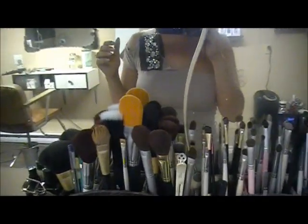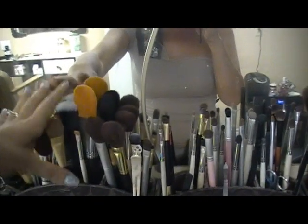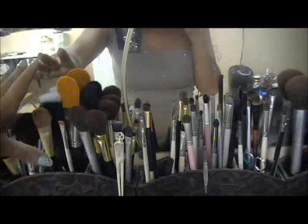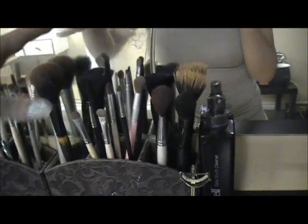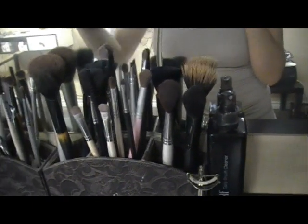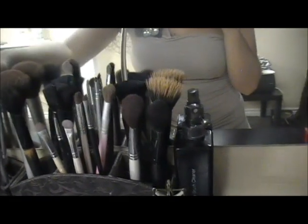How I organize my brushes, as you guys can see me in the mirror: I have them inside a stand. These are more like blush and foundation brushes and things like that. These are the eyeshadow brushes, so that if I'm looking for something, it's all going to be here. And then here, this is really all the ones that I use on a daily basis. These are my favorite brushes, and if I need extras, then I just go here.